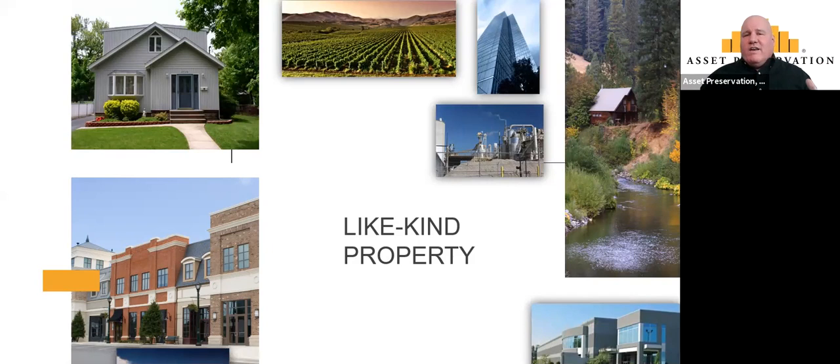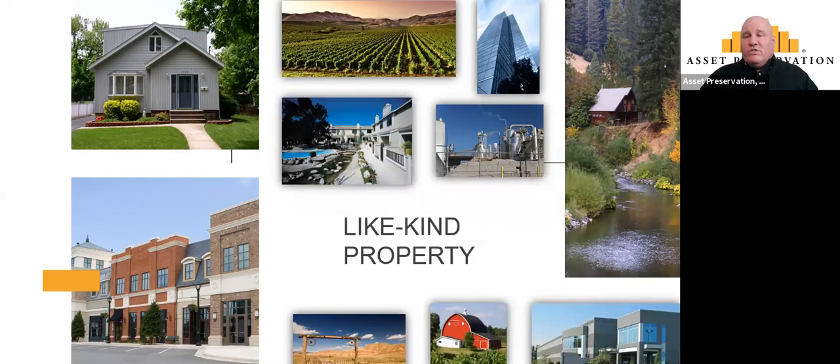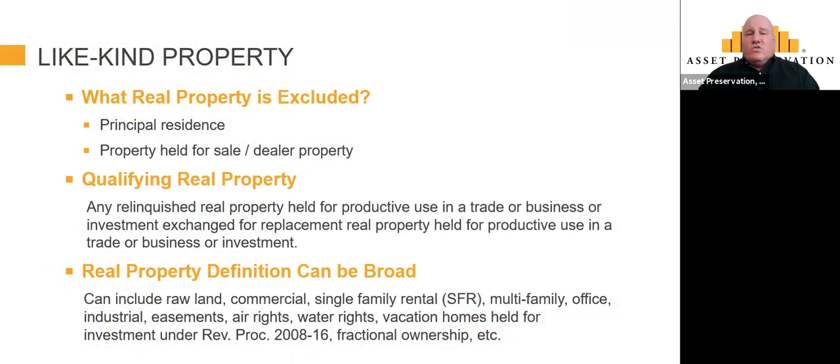Now, the concept of like-kind property, there's a little bit of confusion still in the marketplace, but it's very broad. Any property held for investment purposes or used in your business can be exchanged for any other property held the same way. So bare land can qualify, a ranch, a farm, a single family rental, retail, industrial, office, even vacation homes held for investment.